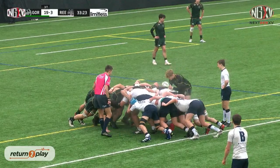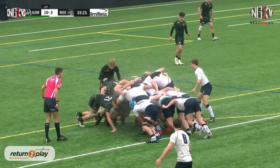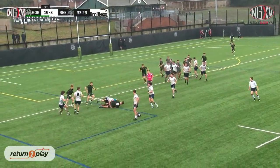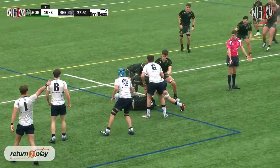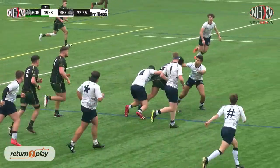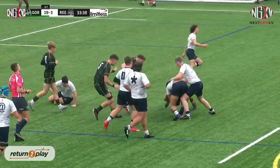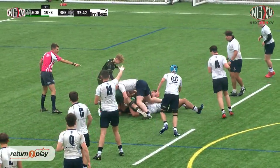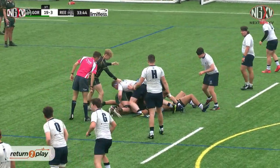Set, stable. Hold the shove, Gordons. Big scrum from Gordons and Harrison. A little half a dummy. Back towards the front row and Vyong. Vyong so hard to put down. It's your own player. Let it come, Reeds, let it come.